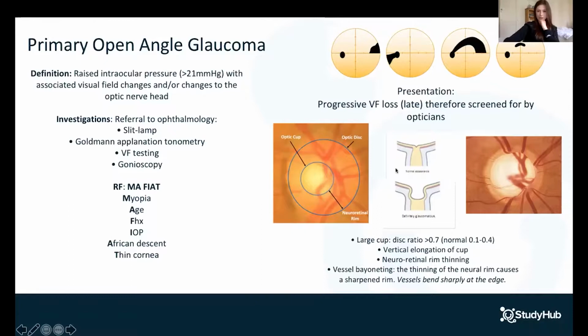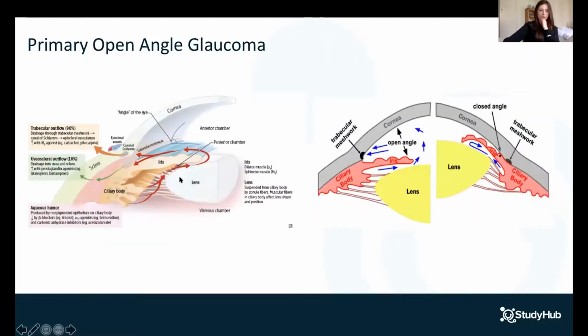I'm just checking if I have any questions. I don't. Cool. So primary open angle glaucoma is different to closed angle glaucoma. Well, I'll explain why in a second.